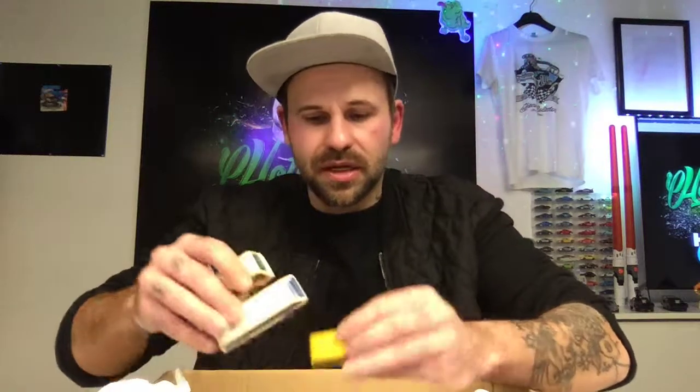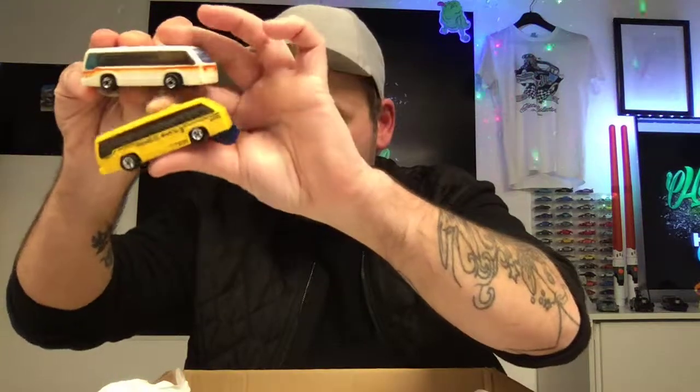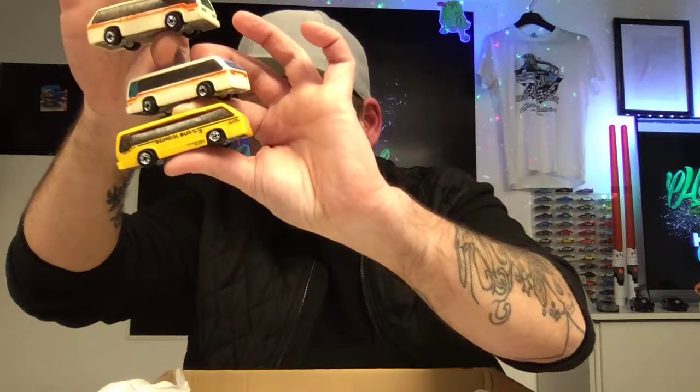Then we have here our Good Humor truck from 83. The car is also in absolutely perfect condition. These blue cars, and then we have here a lot of Rapid Transits. These school buses, two in white color, one in yellow color. Then here, another nice crash car.